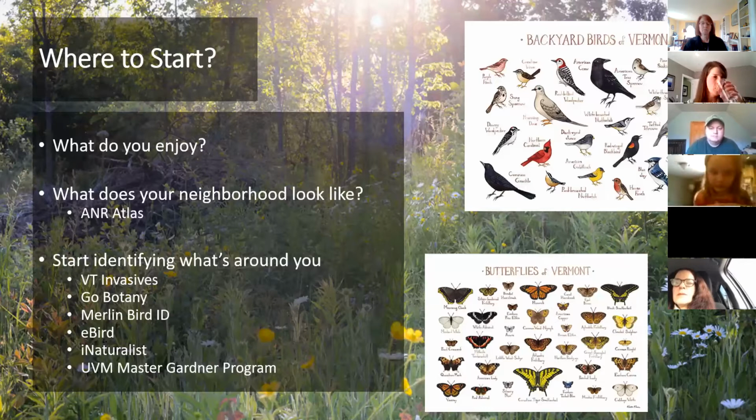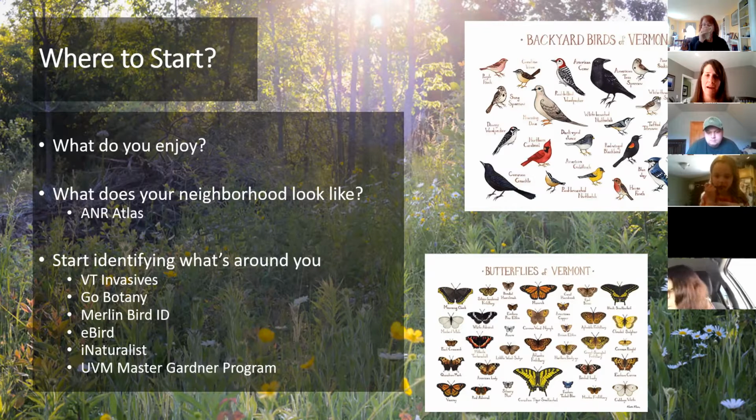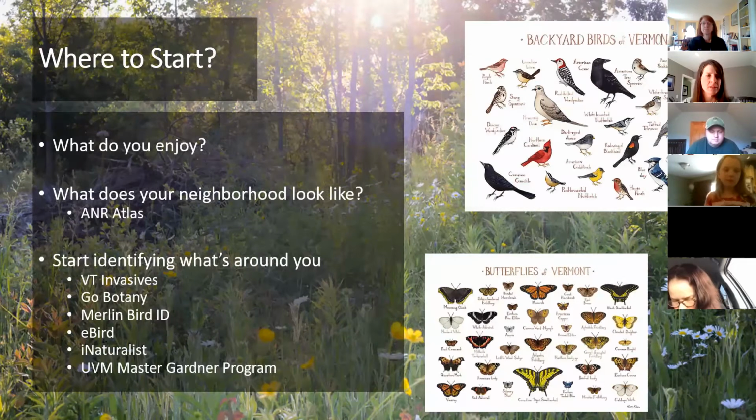I've also included a list of really good resources here on the slide, and I think Lisa's going to be putting them into the chat box, that can help you start identifying what's around you. Vermont Invasives has a really good site, and it helps you figure out what plants you have. A lot of landscaping plants have historically been sold that have turned out to be invasive. And Vermont Invasives has a really great site that can help you identify those and then also decide what native plants you can use to replace them. Go Botany, Merlin Bird ID, iNaturalist, all of those are great resources to help start identifying what you have in your area.